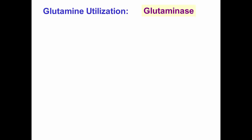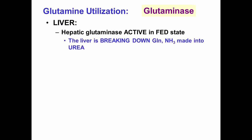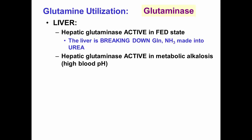Still staying on glutamine utilization, with the glutaminase enzyme in the liver, let's go back over this. Remember that in the fed state, glutaminase is active, and so are the urea cycle enzymes. So hepatic glutaminase is going to be breaking down glutamine and using that ammonia to make urea. That is the normal state of affairs.